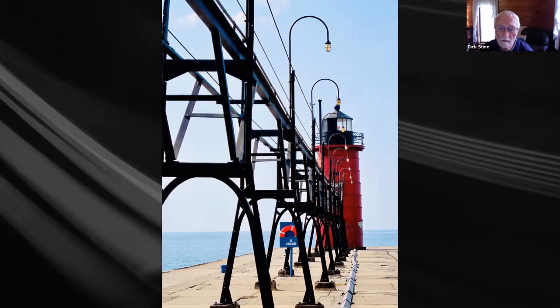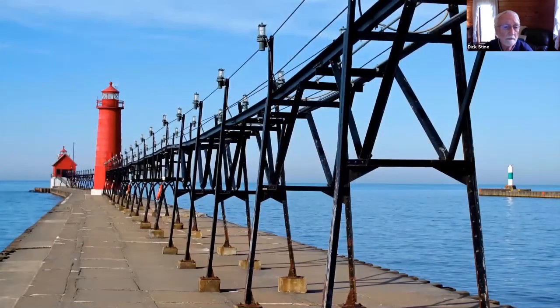Okay, Jonathan. This one is about 10 miles down the coast. It's another red one, similar layout, but it's just a different feeling. And if you look really far into it, you still can't see Wisconsin, but it's over there, just in case you wanted to know where we are.